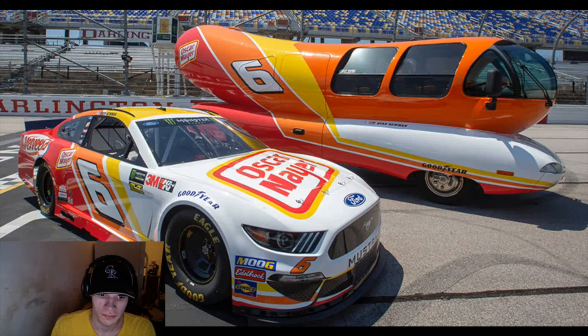Alright, moving on to our next throwback. This is Ryan Newman's number 6 Oscar Mayer Velveeta throwback car. Okay, I like this car, but at the same time, I also hate this car. Let me tell you what I like about it first. I love the design. It is designed after Mark Martin's 1993 Southern 500 race-winning Ford Thunderbird. I like how accurate it is. I like how the colors all line up the same.